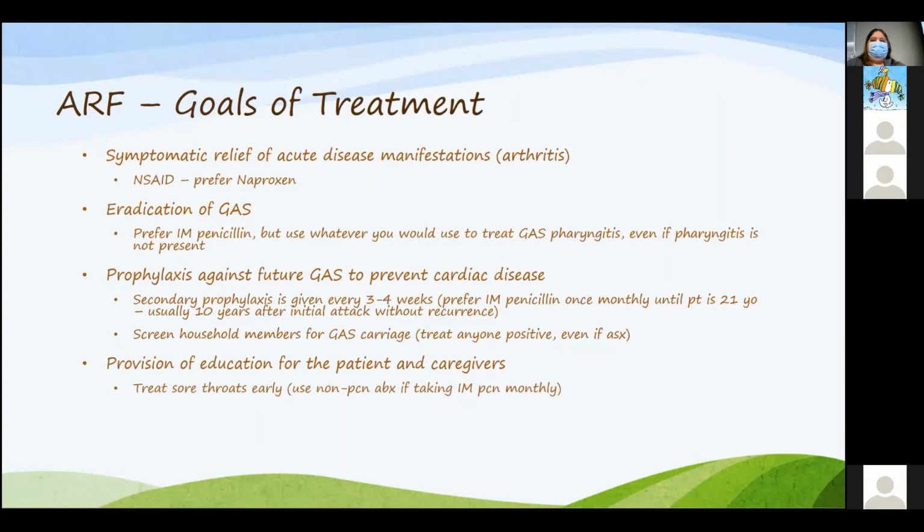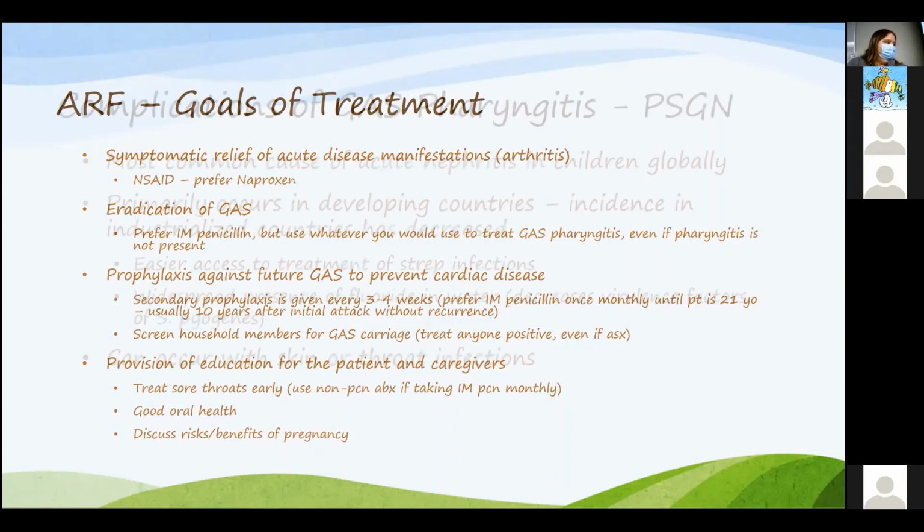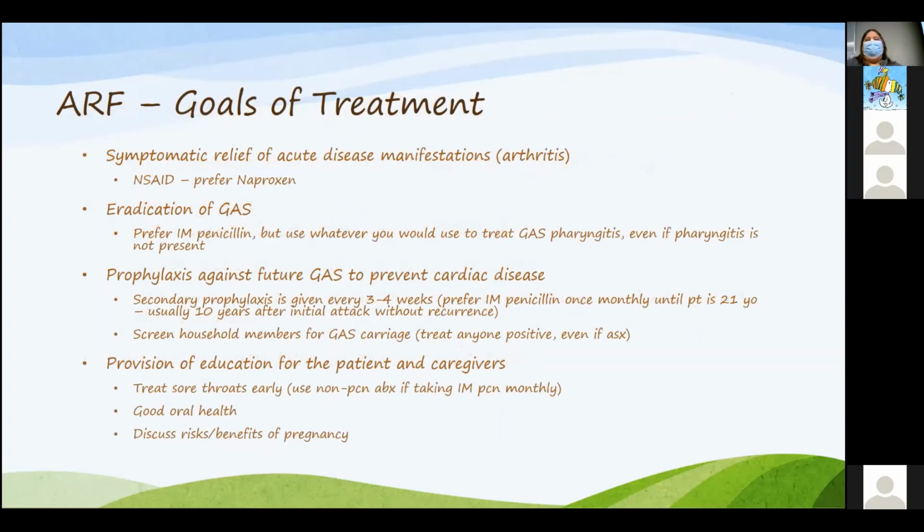And then, yeah, definitely you want to provide education for these parents. These are kids that you do need to treat their sore throats early. And if the kid is on their monthly penicillin, you need to use something other than penicillin to treat an acute sore throat. And good oral health with their new toothbrush and clean toothbrush drawer. And then for your females, you need to discuss the risks of pregnancy. And the benefits. Yes, Dr. Steiner, and the benefits.